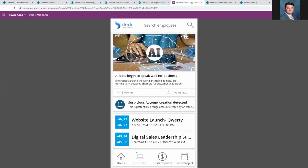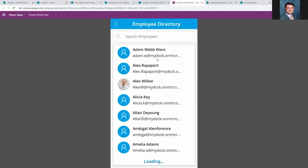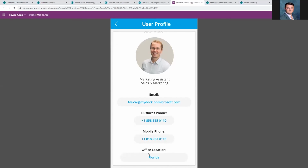We can also have a bar down here to have the other apps that you might have from Doc. They'll have a carousel banner. And then right from here, they can access their employees' information as well: email address, phone numbers, where they work. And this is customizable as well. So if they hit email, it'll pop right open the email from their phone. They can call from their phone, and this will open the maps as well, so they can see which office they're located at.